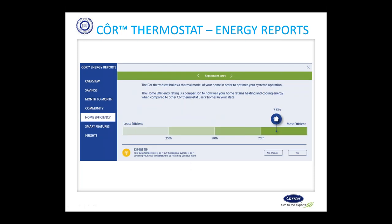The next tab down, home efficiency. So it tries to give you basically a score, if you will. It builds a thermal model of your house based on the way it's been running and that data you told it you had: what state you live in, what's your square footage, what kind of house you have, and comparing it to other people's houses. And it tries to retain that data for you and compare it to other people in your state and give you basically an overall score. So it's saying you're 78%, you know, obviously with 100% being the most awesome.